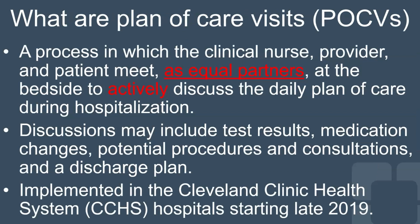So what are plan of care visits? Briefly, this is a process in which the clinical care nurse, the provider, and the patient meet as equal partners. I'm highlighting the words equal partners there for emphasis. They meet to actively discuss the daily plan of care during the hospitalization.